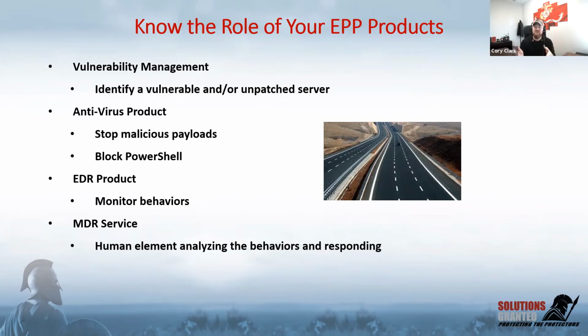So in this particular scenario, what could have prevented this is, first off, some type of vulnerability management, patching. If the server was patched up to the July patch level, this would not have hit them in July. The antivirus, you need the antivirus on there to stop the malicious payload, or even stop, in this situation, PowerShell from running. Then you need an EDR solution to identify the behaviors. How do you think we were able to identify that they were connecting and running a whoami command, or that they were checking to see if PowerShell would run on that endpoint? Your antivirus is not going to tell you that. An EDR solution will tell you that.